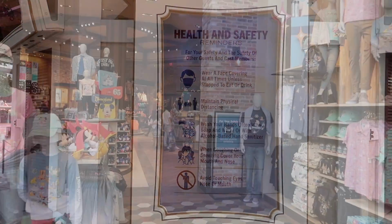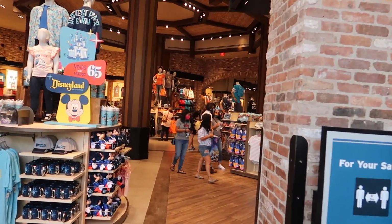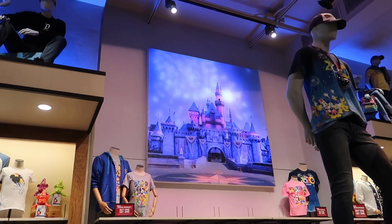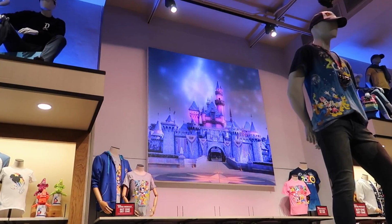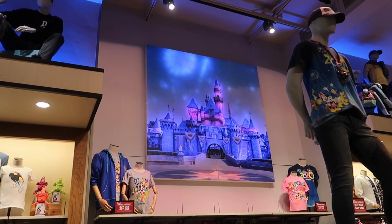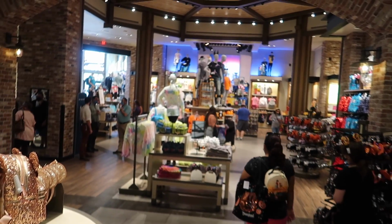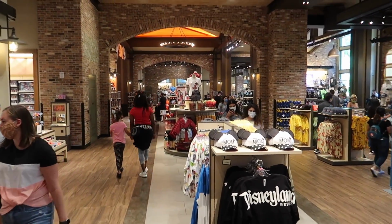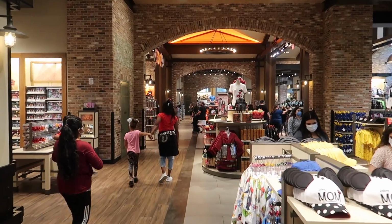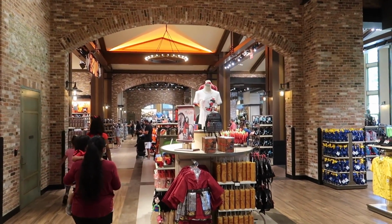All right, give a quick peruse of World of Disney for this update. Haven't looked at the old castle fireworks display in a while. It's as good as it gets. I'm just trying to remember. Yeah, I remember doing that. You guys remember seeing that live? Yeah, it seems like it's less crowded in here. I mean, there's still shoppers around, but not quite as packed.